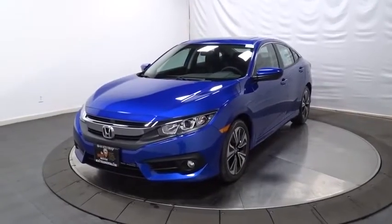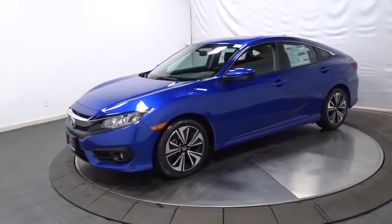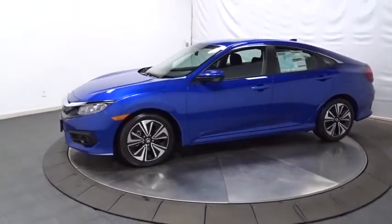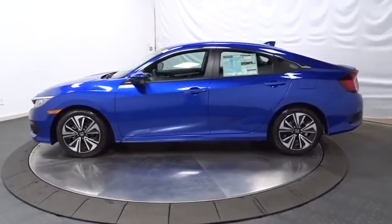2018 Honda Civic. Honda Civic: practical, awesome gas mileage, and incredibly reliable. This vehicle has less than 100 miles. Here are some of this vehicle's great options.